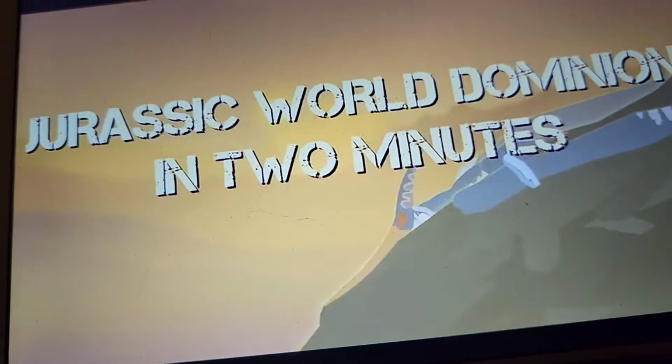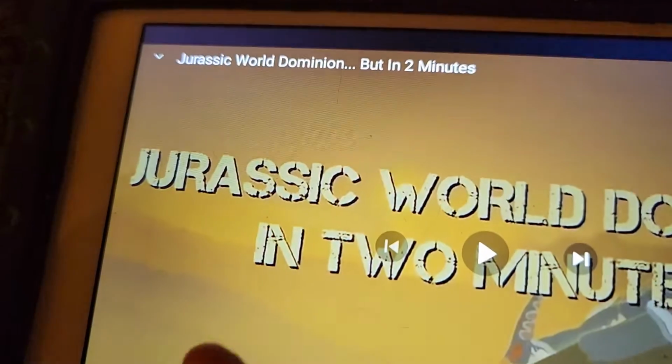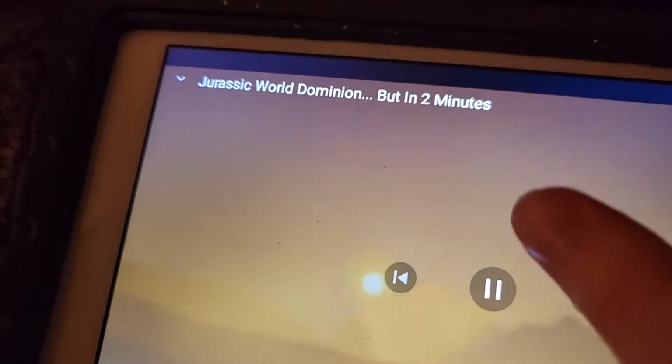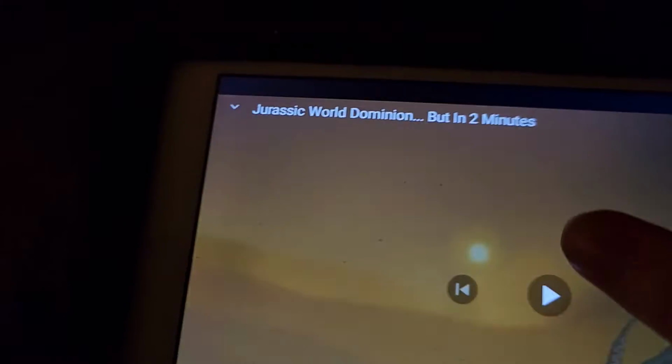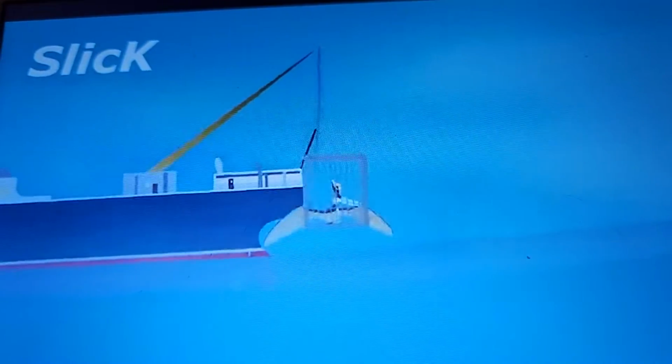What the? Ha! What was that? Wait, hold up. Was that a Giganotosaurus that just fell on him? Was that a Giganotosaurus? That was a Giganotosaurus. What the heck? Dude. Oh, great. He's trapped in a bird cage.